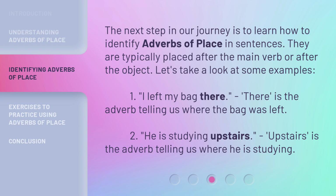1. I left my bag there. There is the adverb telling us where the bag was left. 2. He is studying upstairs. Upstairs is the adverb telling us where he is studying.